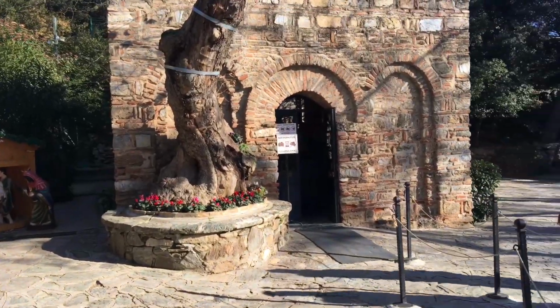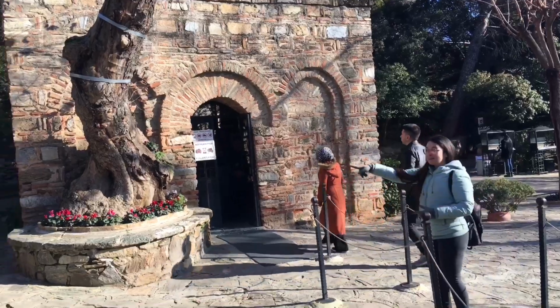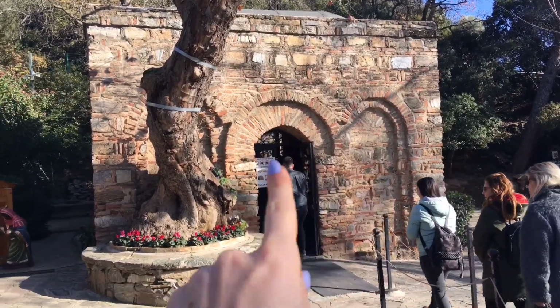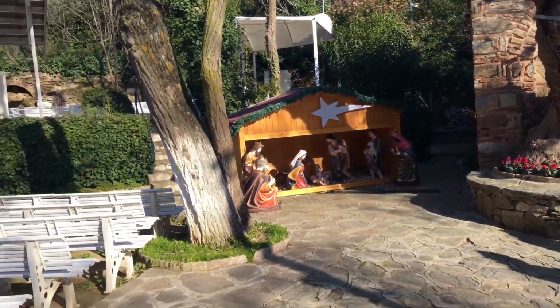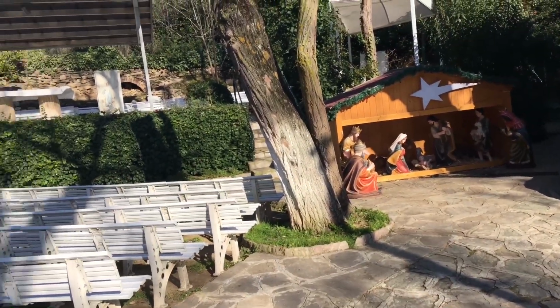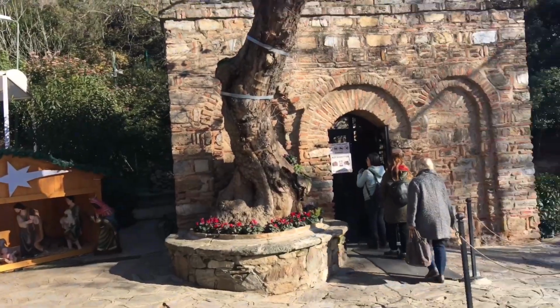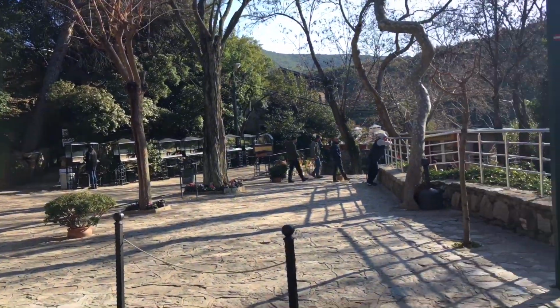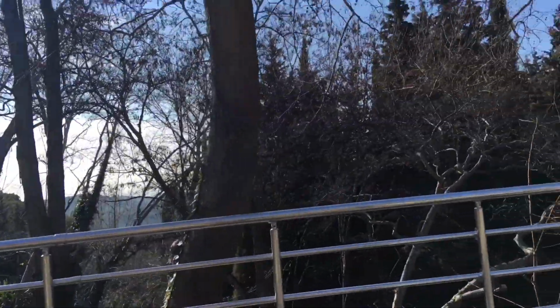Okay guys, so there's no photography or cameras allowed inside, so I can only show outside. That is the Mother Mary's house. And they just have a nativity scene here. So I can't film inside, but I will tell you about how it looks after. But this is basically the view from her last house.